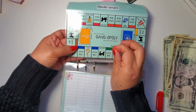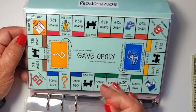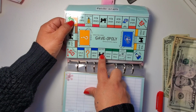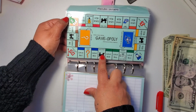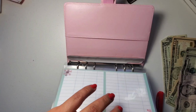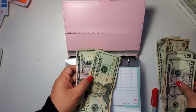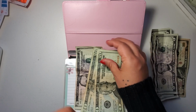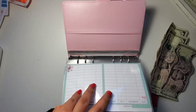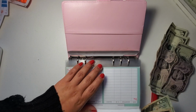You can tell I haven't played in a long time, huh? So it's 1, 2, 3, 4. And it says, in jail, just save $50. Oh my god. So I have to put 25 more. Oh no. 1, 2, 3, 4. $50. Oh my god. Okay. See, you can tell I am new at this. So it's, do I even have? I do. So it's $50. $50. Oh my god.